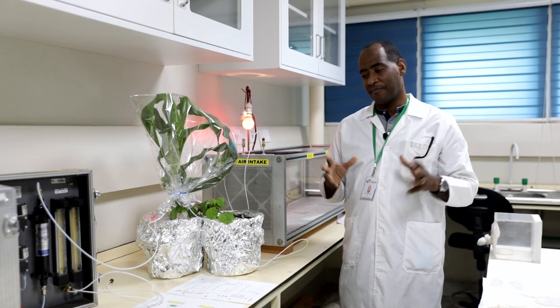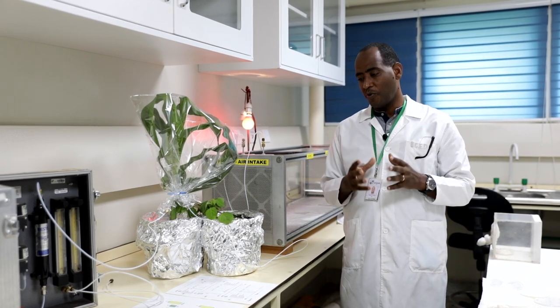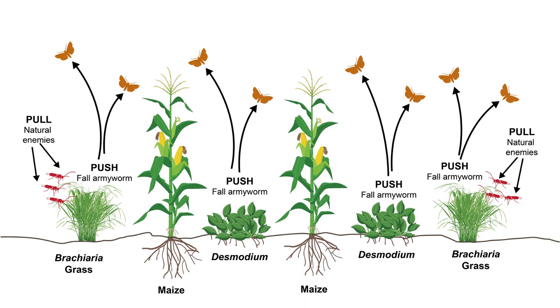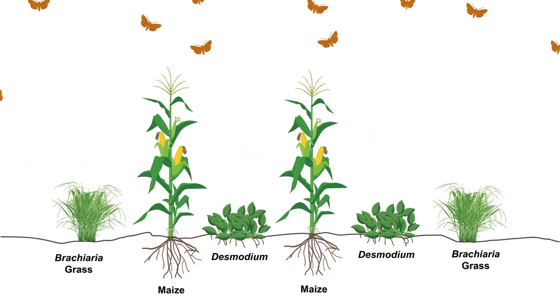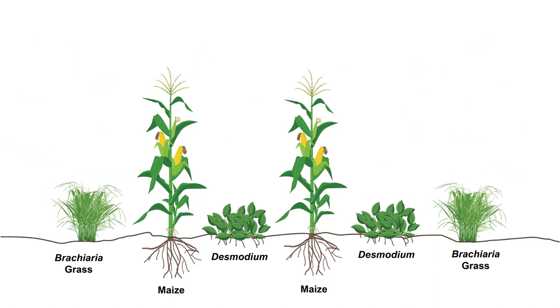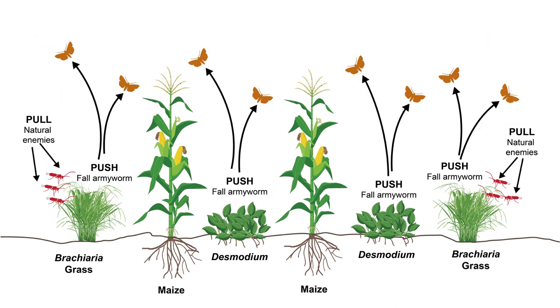But we are keeping the name push-pull because an interesting angle also came. These border crops or the trap crops were attractive to the natural enemies of the pest. Even though the border crop was not attractive to the pest, they were attractive to the natural enemies. So the pest is being pushed away from the push-pull system, while the beneficial natural enemies which attack the pest are also pulled.